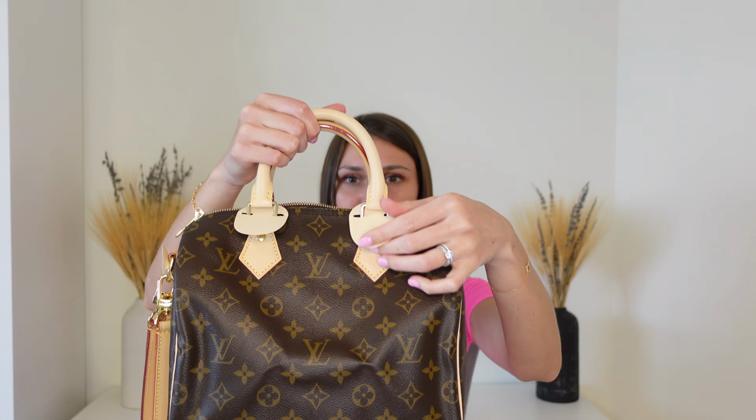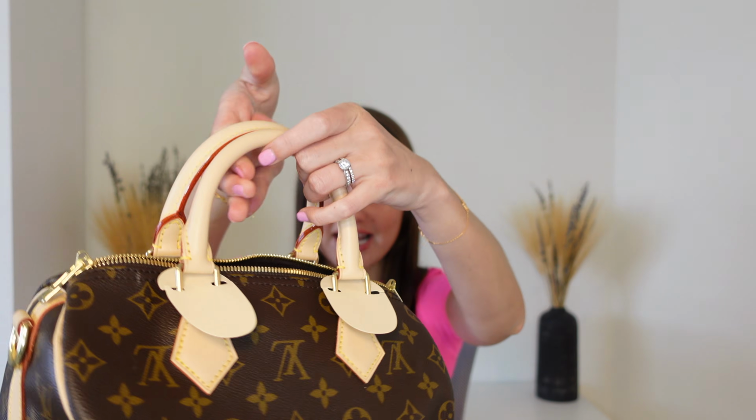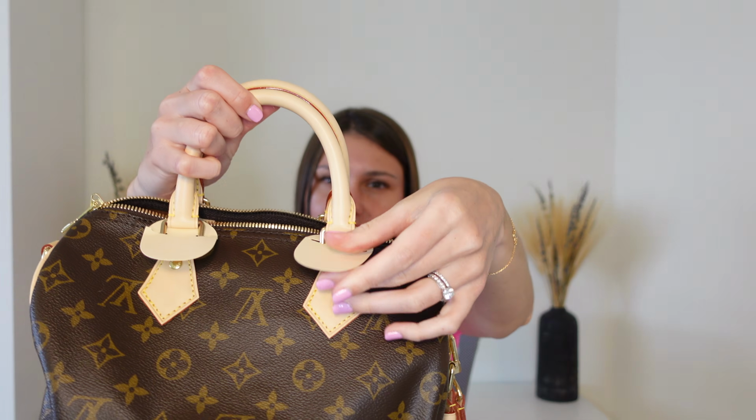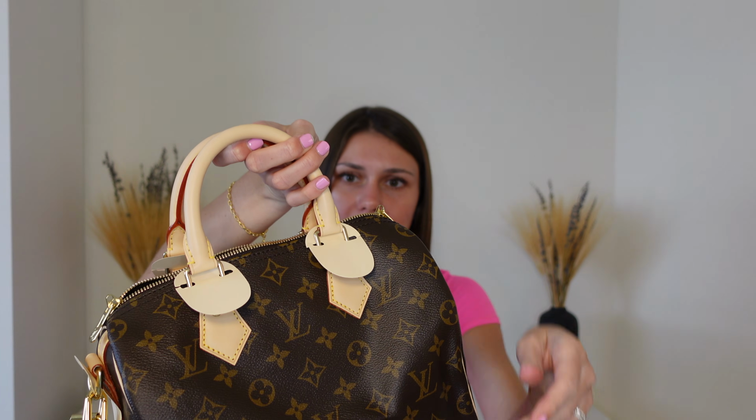Then within the dust bag, the bag itself, the Speedy, was folded just like the first one. However, there was a very, very clear difference. First off, the bag itself had these protective little papers to protect the vachetta on each side. As you can see, these little paper tabs, you can just take them off, but I'm gonna leave them on for now. Here they are.